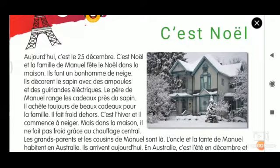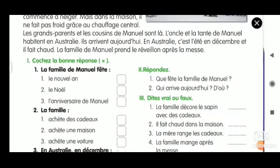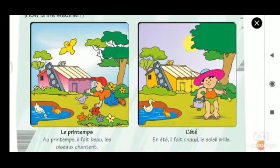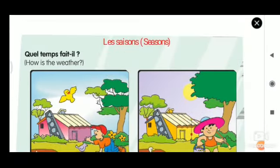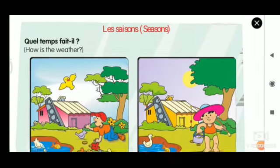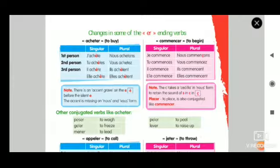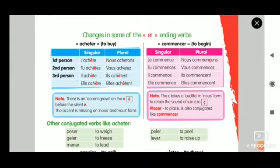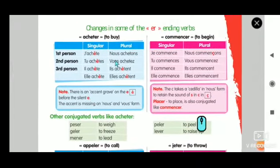Aujourd'hui c'est le 25 décembre. French passage. Couchez la bonne réponse. Répondez, dites vrai ou faux. And I taught you seasons. So I gave you few exercises to do, and we will see those exercises, as well as we will concentrate on this, that is ER based verbs. So we'll concentrate on this ER based verbs.